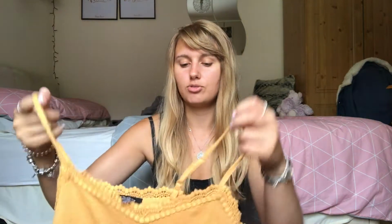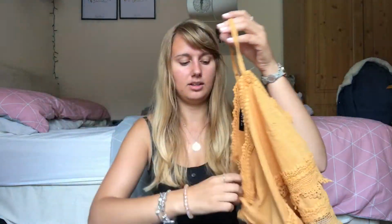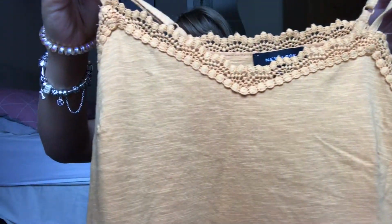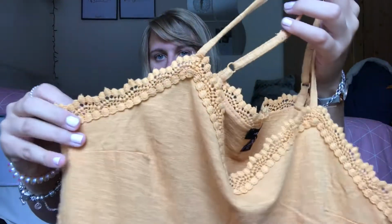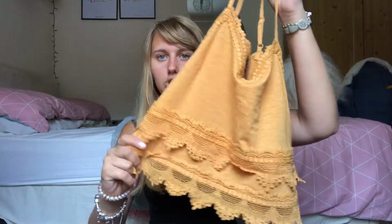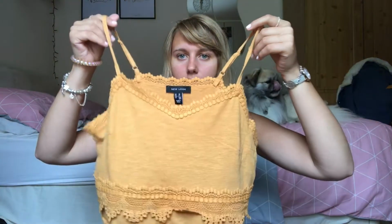The next thing, and the last thing I picked up in New Look in Cardiff, was this really pretty mustard colour top. So it's a strappy top, but then it's got really pretty patterns across the top, and then it's got it in the middle and underneath, which again, I think looks really pretty with high-waisted trousers, high-waisted jeans, just to jazz up an outfit a little bit. How old did I actually sound then saying that?